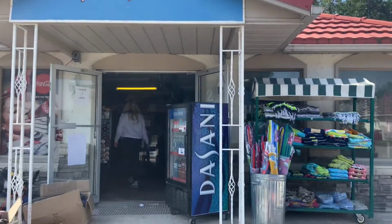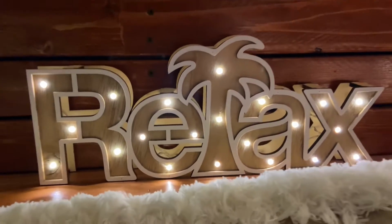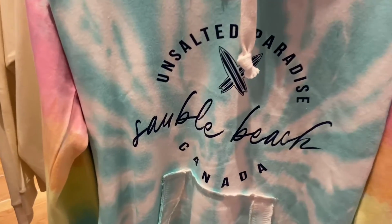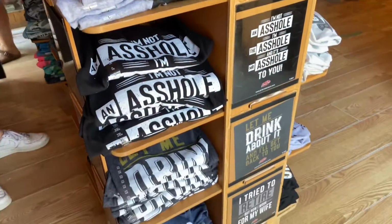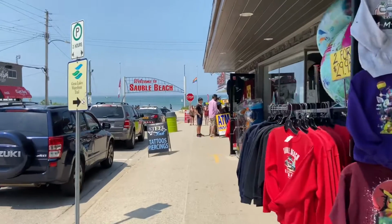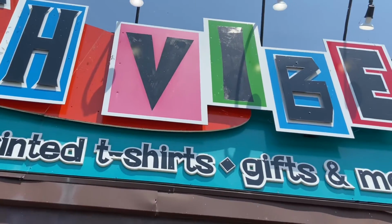I really loved all these stores. I got this very cute light sign from my balcony, a magnet, and this beautiful sweater with Sauble Beach on it. Honestly, I loved all the stores here. You just need to take some time to explore a little bit of everything.